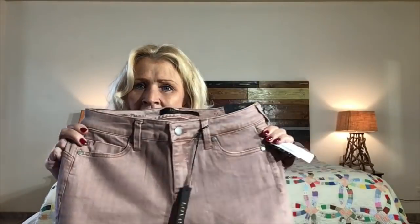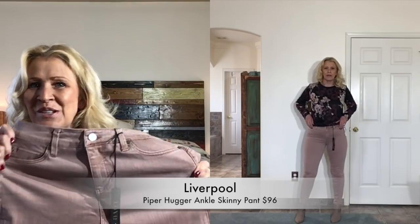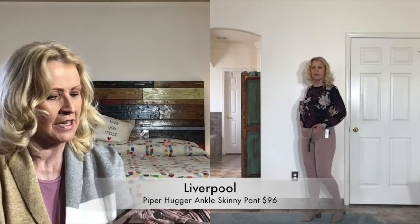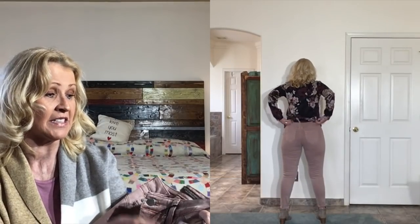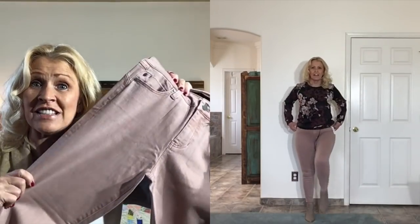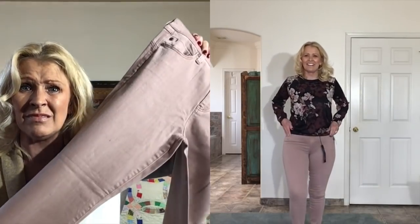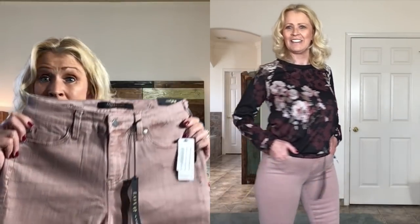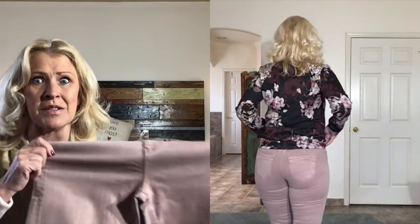Let's just start with the pants. Oh, the good news is they're Liverpool, and they are kind of a pinkish color. And okay, they're super stretchy. What are these? These are the Liverpool Sea Piper Hugger Ankle Skinny Pant. They are $96. And I did notice they sent them in one size down, which is even scarier. I hope they make me look like a super mom. See, they're super stretchy. Yes, they are really super stretchy.